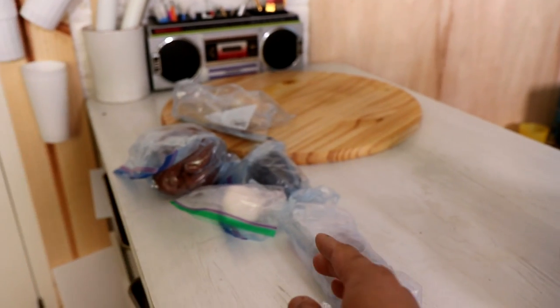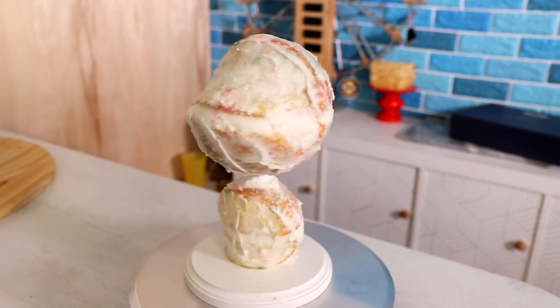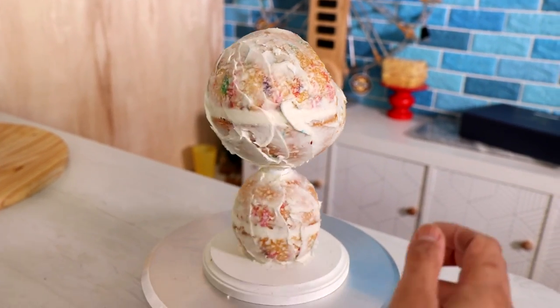I've got all of my fondant here. I'm gonna start covering this baby with brown so that I can create my cute and scary monkey. Let's get started.